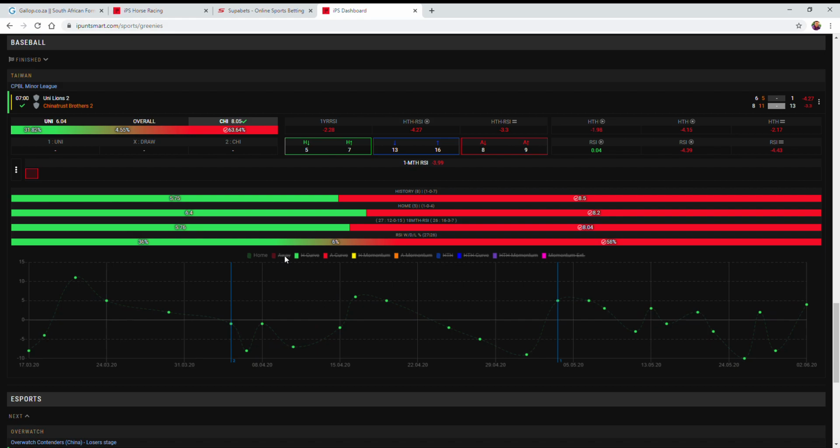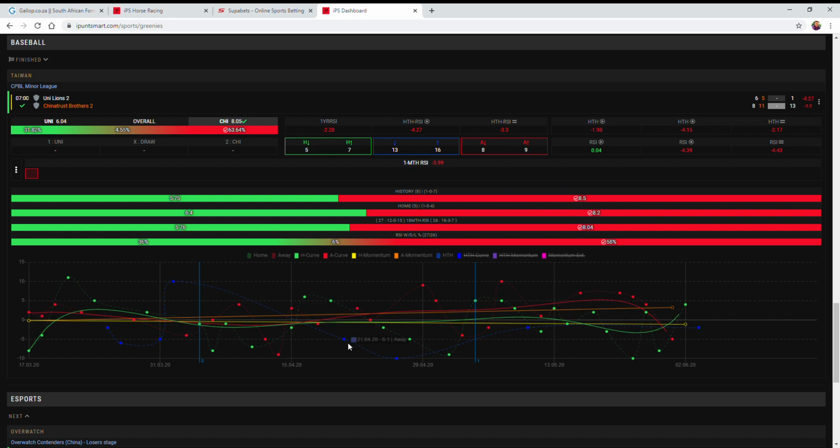Green is always home, red is always away, positive is always for the home team, negative is always for the away team. You can see the curve here, you can see the momentum for both teams here, you can dot on the actual head-to-head games in blue here, you can see the head-to-head linear curve between the two teams, whether the momentum is going up or down. If it goes down, it goes for the away team, if it goes up, it's going for the home team. And the momentum extension, in a nutshell, is the same for each and every different sport.